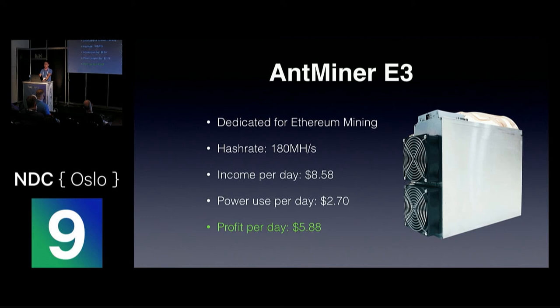So many people would ask, if I buy an ASIC miner that specializes in Ethereum mining, can I use it for Bitcoin mining? No, because if you understand the fundamentals of Bitcoin and Ethereum, they are built on different cryptography models. So the answer is no, you cannot use an Ethereum miner to mine for Bitcoin.